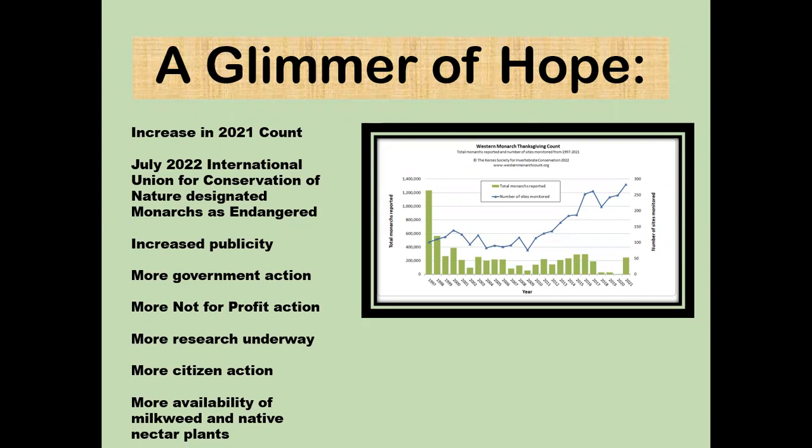The good news is in 2021, the Thanksgiving count was up. Unfortunately, 1 year does not make a trend. So that is not any cause for people to have a sigh of relief and say we're making more progress and we don't need to worry so much. To the contrary, if you look at the blue line, many more people and many more places are tracking the monarchs. And still, if you go from 1997 to 2021, the number of monarchs has declined at an alarming rate.